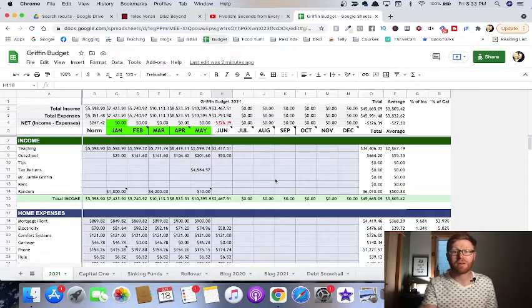All right, so here is our actual budget sitting right here. This is a wide open view of our budget, so there's no man behind the curtain or anything. These are our actual numbers, our income and expenses.